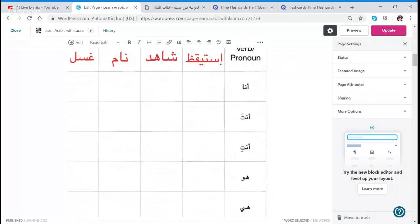The ending should be ina for the female. Right, exactly. Try saying it again. Tanamina. Perfect. Very good. Huwa. Yanamu. Good. And hiya? Tanamu. Excellent. Okay. And we have time for one more.